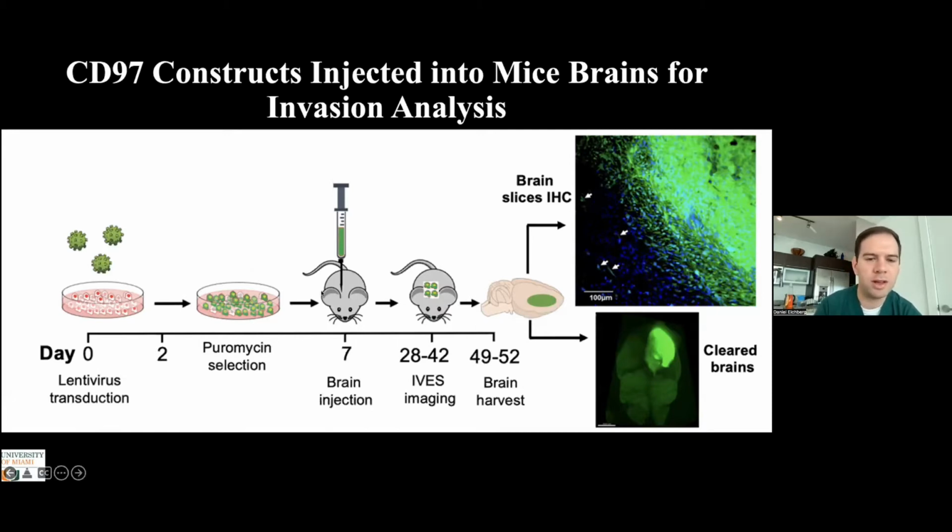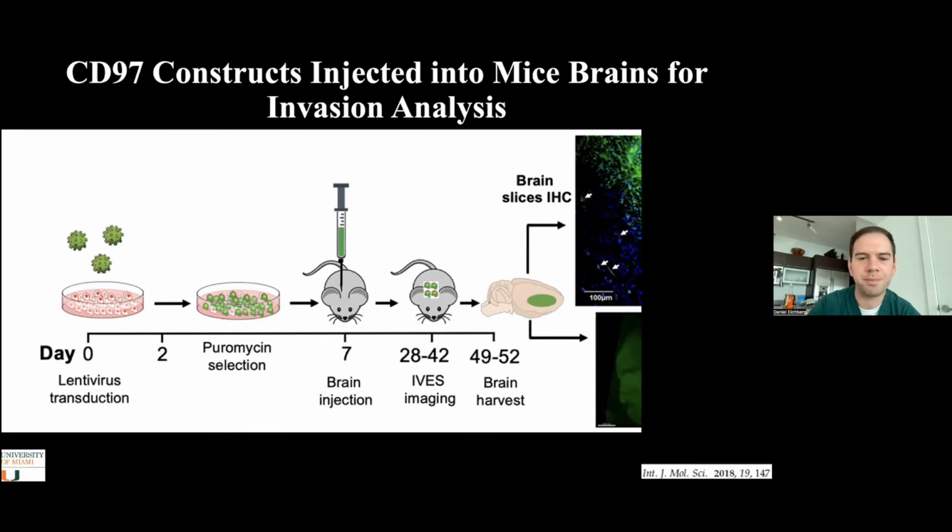And then we injected these GBM cells into the right frontal lobe of mice brains. And we monitored these mice non-invasively with IVIS imaging, which I'll talk about in a little bit, just to see that the tumor in fact did grow. And then after about 52 days, when we confirmed that the tumors had grown with the IVIS imaging, we sacrificed the mice, sectioned the brains, stained them, and then imaged the brains with confocal microscopy.